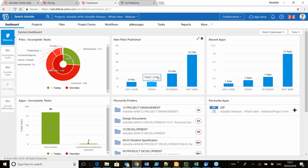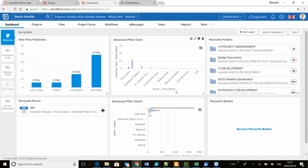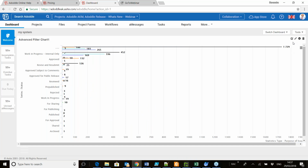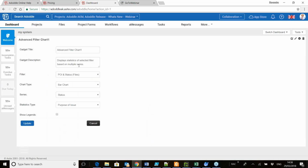So we spoke about filter-based graphical gadgets. Let me switch to my custom dashboard. So here we can see, let me expand this one, the advanced filter chart. If I just click on edit, what we can see is it is an advanced filter chart.